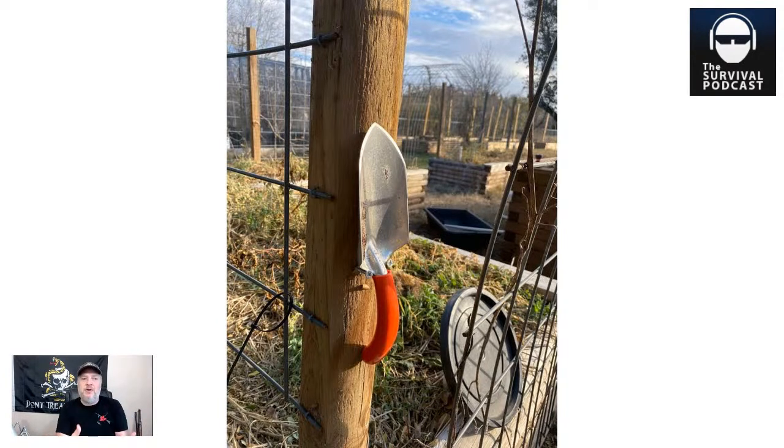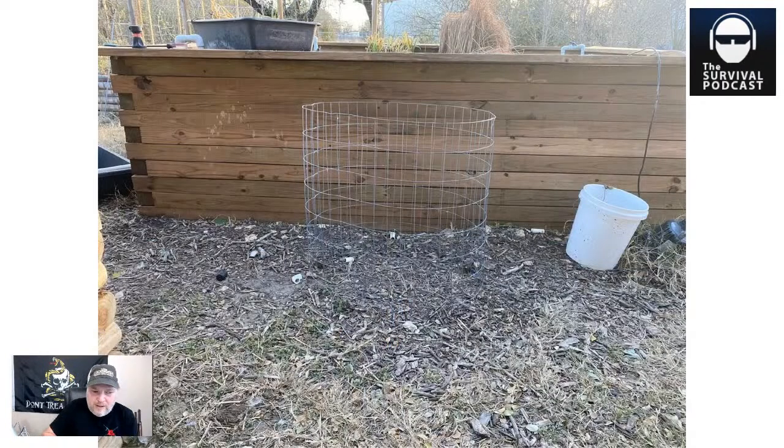And that way, when you're out in the garden and you see something that needs doing, you just do it. You don't have to be like, I got to go get it, and then you don't get it done, right? Or you get distracted, or you leave it out there. By having it right there and being able to put it away or get to it quickly, you get it done right away. Next one I have for you is composting with wire fence rings.